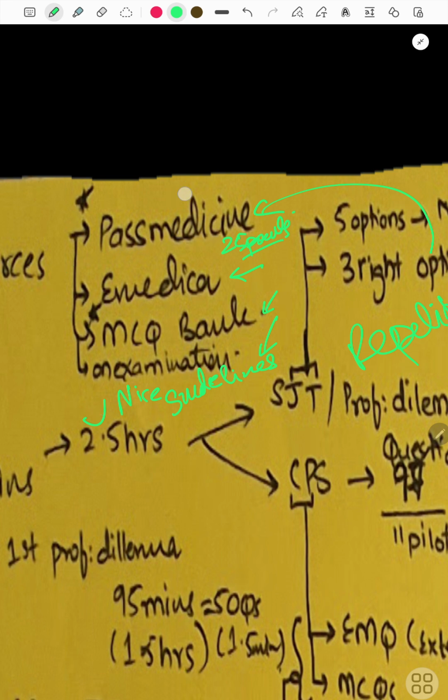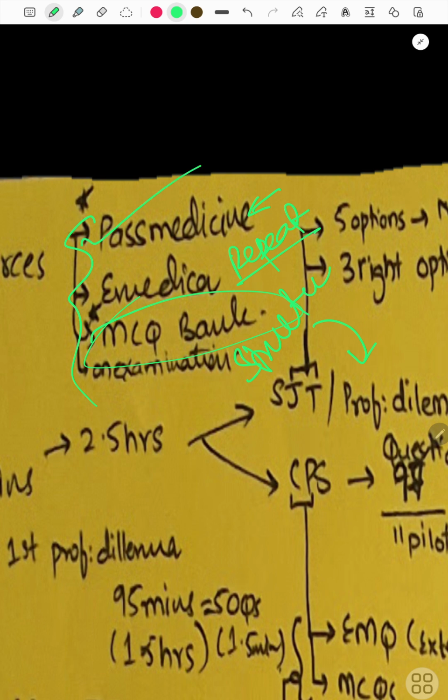There are 2 things you need to focus on when you're trying to understand what to retain for the exam. Number 1, you have to repeat the information as much as you can. By that I mean solve as many questions as you can from any of these. The second thing is to make sure that you understand the structure, right? The structure that is closely related to the exam is that of MCQ Bank. So we are going to study from Past Medicine first, then we'll do MCQ Bank, and if we have time, we'll do eMedica, right? I hope this one helped.